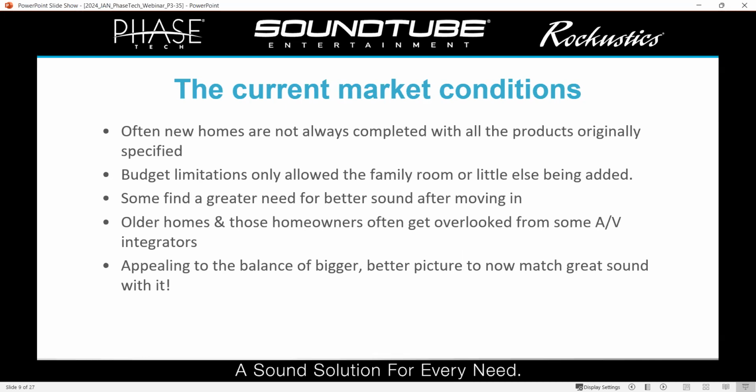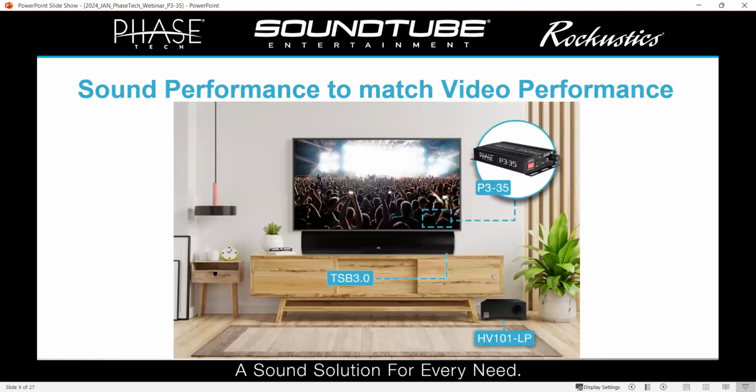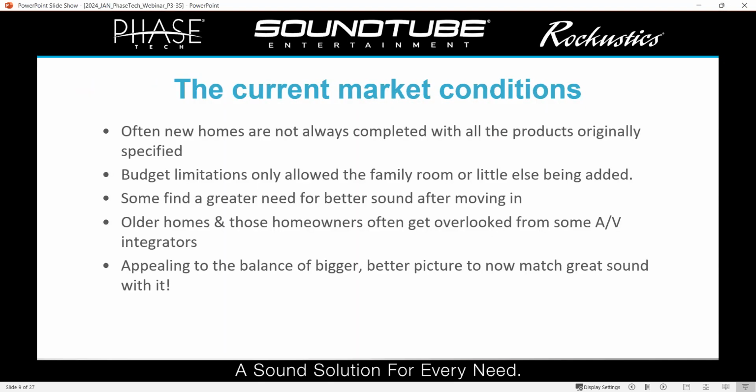This is a perfect opportunity for you to go back to your customers and say, "Hey, I've got something new we can help you with in the master bedroom, in the kids room, in the game room, in the kitchen, and give you much better sound." And we don't have to crawl around in the attic, but also we can give you easier functionality, with very little money but a lot more flexible features. The budget limitations, like I said, do not allow a lot of customers to do additional rooms. This gives you that chance to go back and see that customer you did their work for a year, 2 years, maybe even 3 years ago. The part of what we want to do is appeal to the balance of the bigger, better picture that matches that great sound. Next slide.